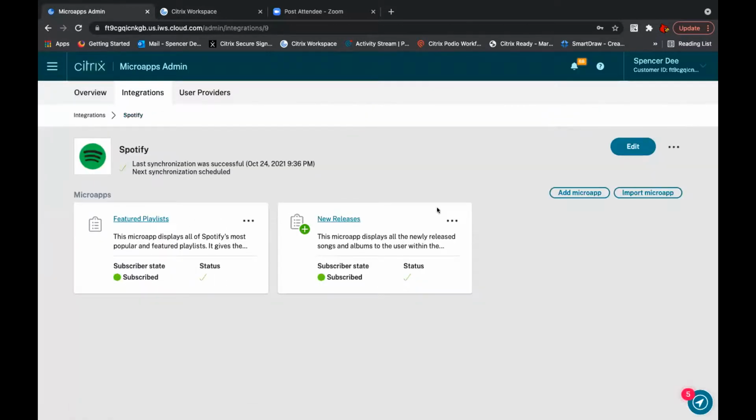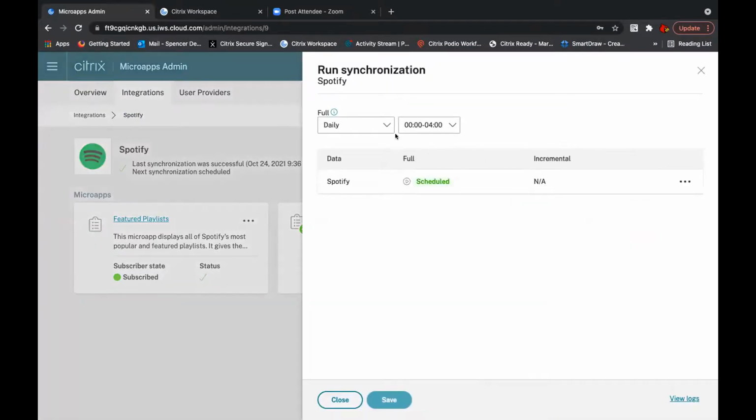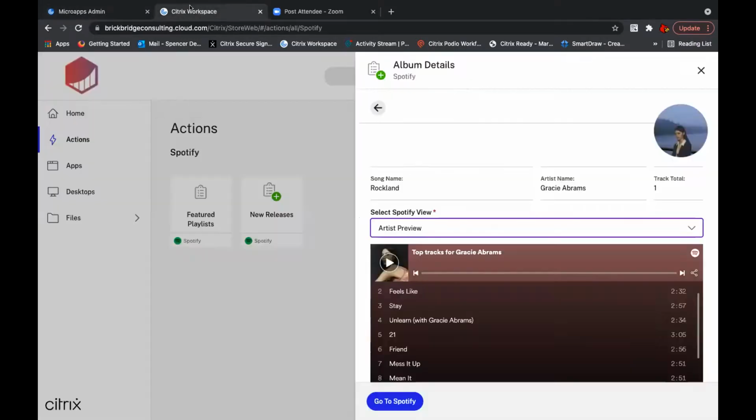And that should wrap us up here. That's a general layout of our Spotify Microapp. We have it scheduled to synchronize every day, once a day, to make sure that all the new releases come in and are up to date and everything like that. So we want to make sure everything is current. That is our Spotify Microapp.